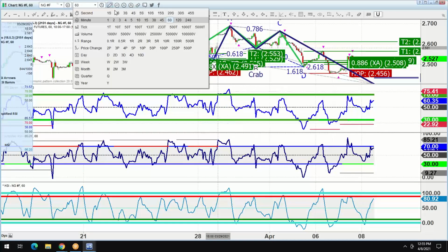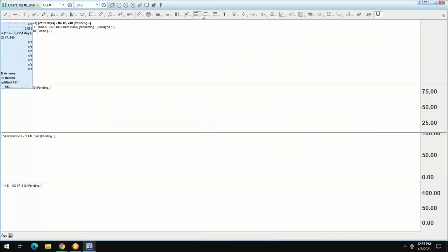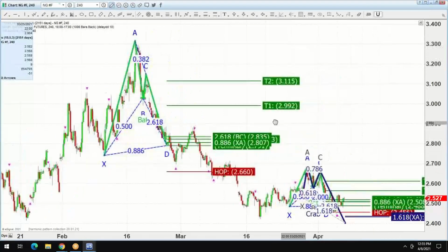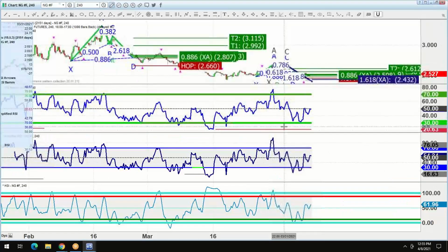I think it was a 4-hour time frame. Same thing, but only one pattern. All this stuff down here at the 250 level. Yeah, it was a bat. There's a crab. It's 245.